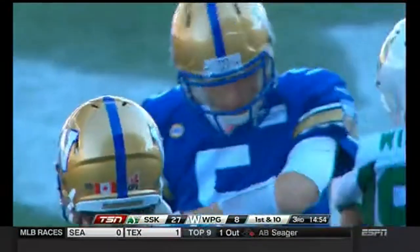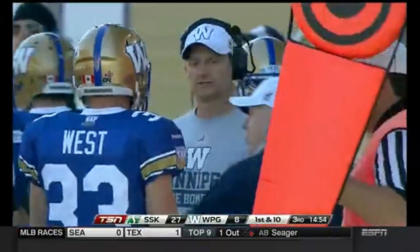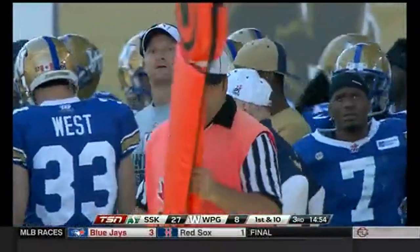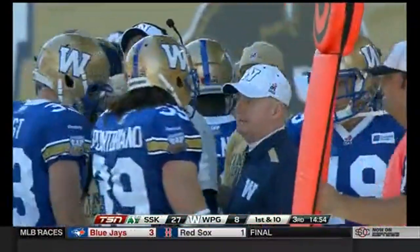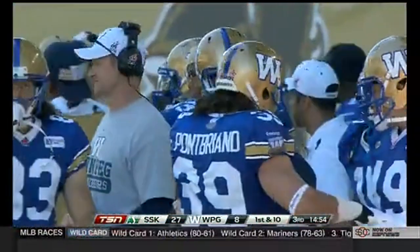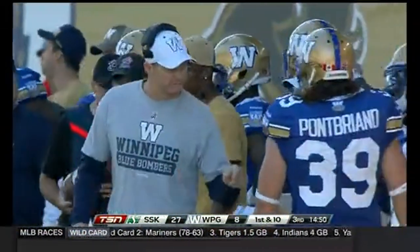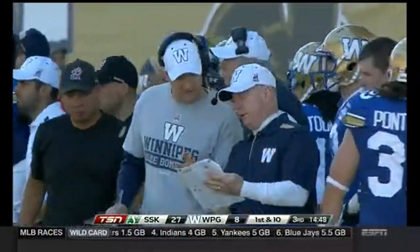So I would agree with the coach for the Bombers that special teams are an issue. Those penalties that Sarah mentioned, an issue. But defensively, they've got to stop the run. I mean, 100 yards rushing in the first half for the Saskatchewan Roughriders. They still haven't found the answer there either.